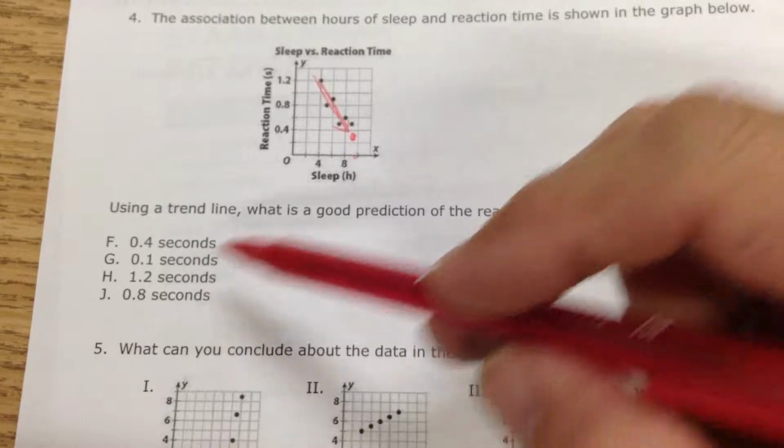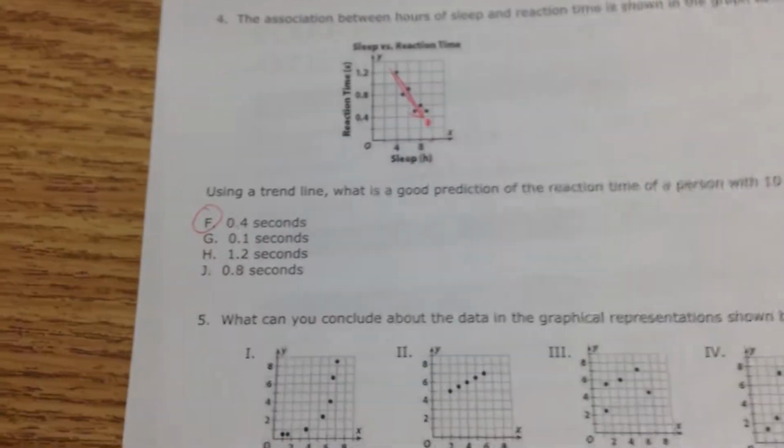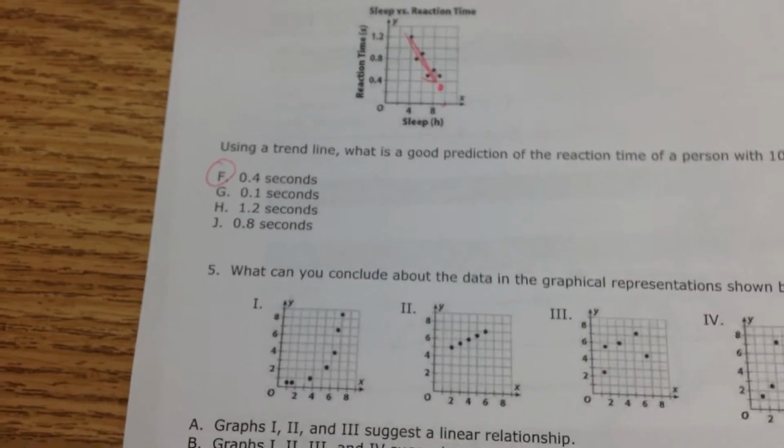Okay, so 0.1 is not a good choice. 1.2 is way up here. That's not a good choice. And 0.8 is also up here. So our answer for that one is F, 0.4 seconds.